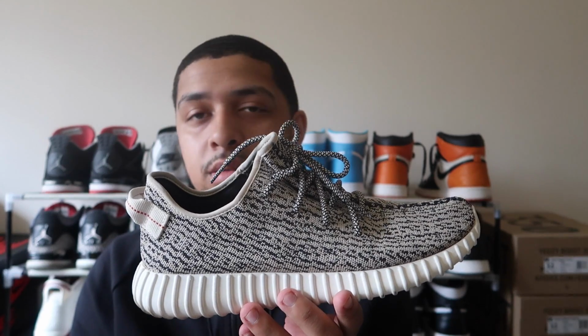And these are my grails right here, and I'm glad I have them in my collection, and I'm going to wear the hell out of them when the summertime comes. And that pair is the Yeezy 350 Boost in the Turtle Dove colorway. If you know me, you know I like Kanye. Favorite rapper is Jay-Z, so, you know, I'm always going to like Kanye, always going to love Kanye.